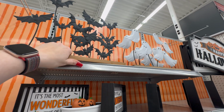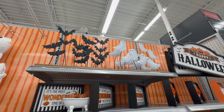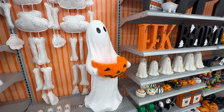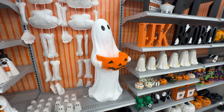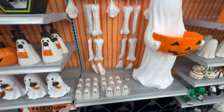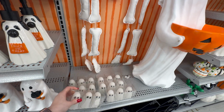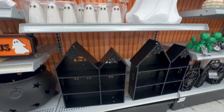We got these things here. These are 25. Some bats and ghosts. This guy right here is really cool. You could put your little candy in there. It's about 3 feet tall, I would say, 2.5. He is $140. You got these little ghost candles. These are 8. Those little stuffed hanging skeletons are 30.